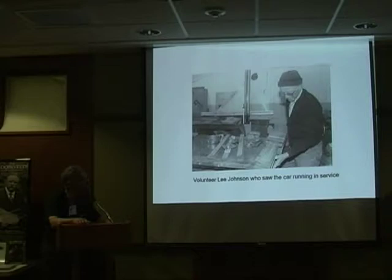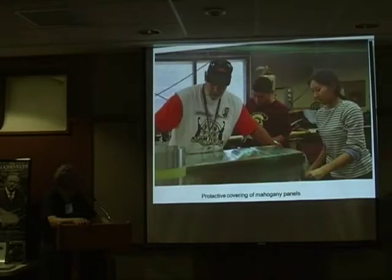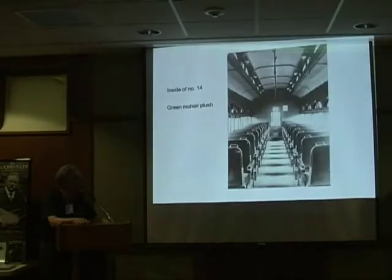They used to call them black cars. And what are we doing here? Oh, I'm just scraping it off, okay. There's one of the girls helping Phil wrap up the parts that they had carefully refinished, okay? And that's what it would look like inside.